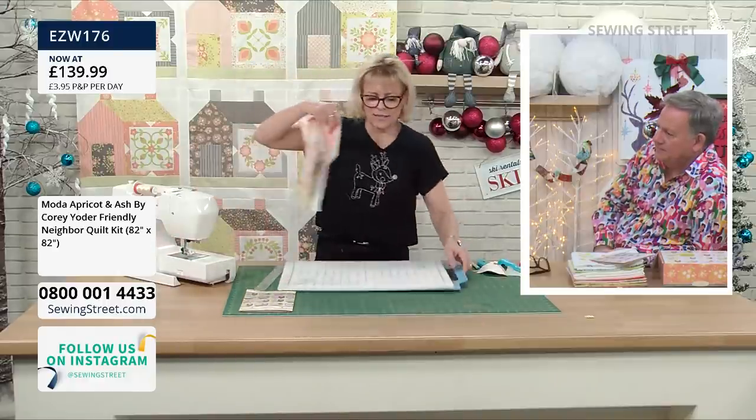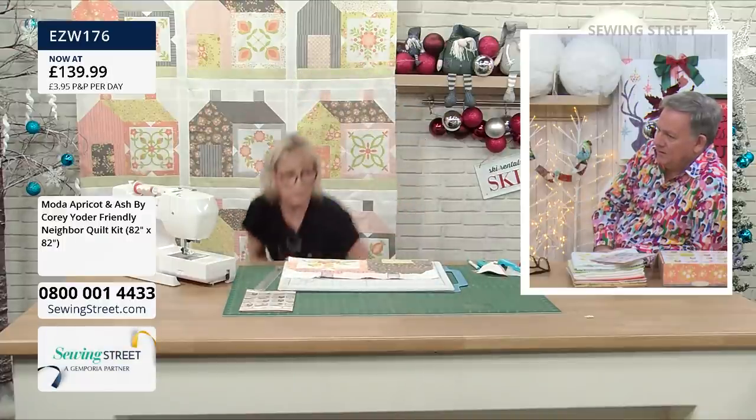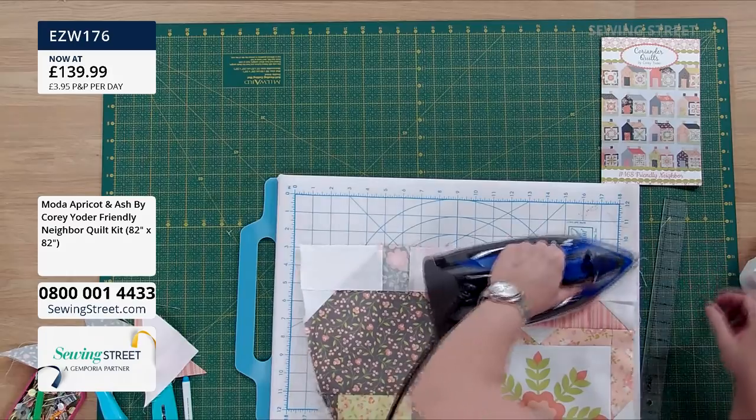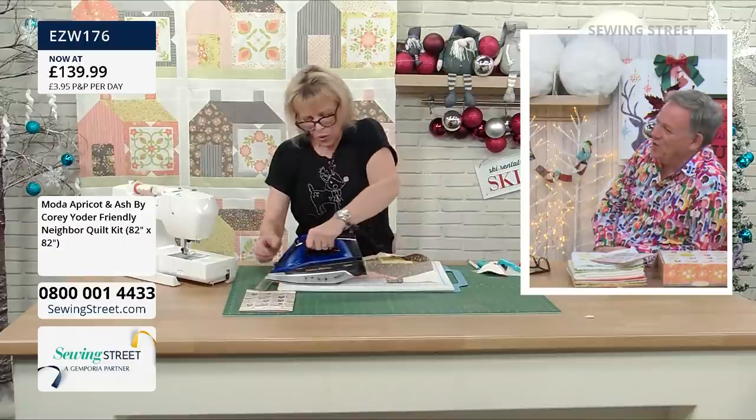I'm actually in a little bit of a state of shock at the moment, John. I finished something. This never happens. Well, you made a block. You could have finished the whole quilt.